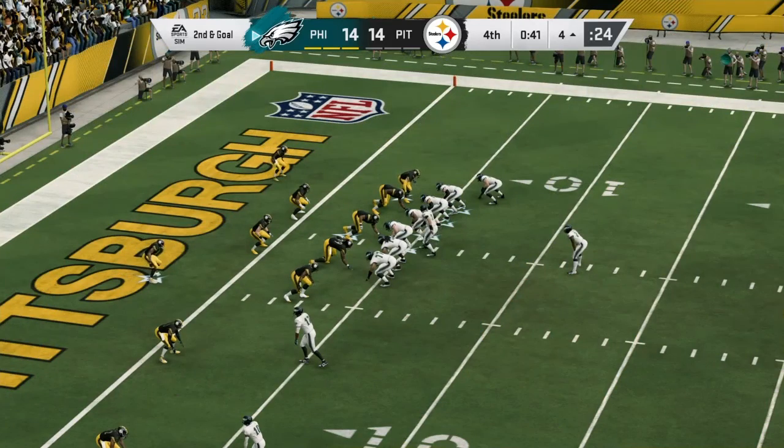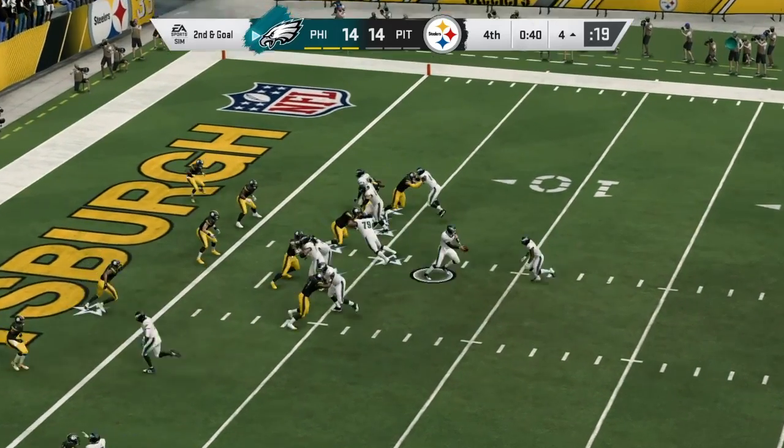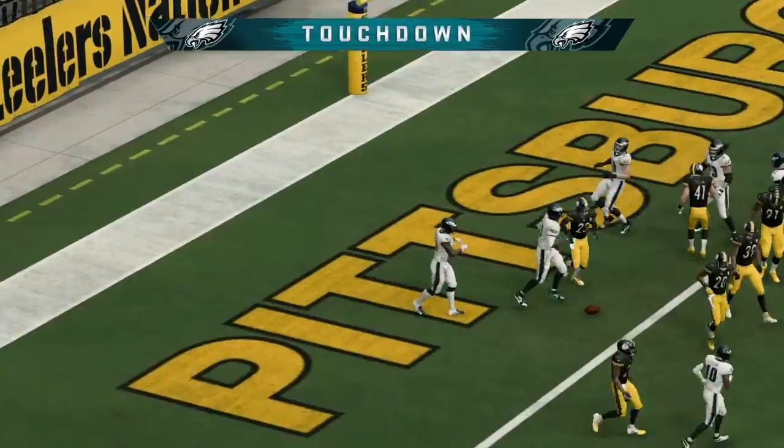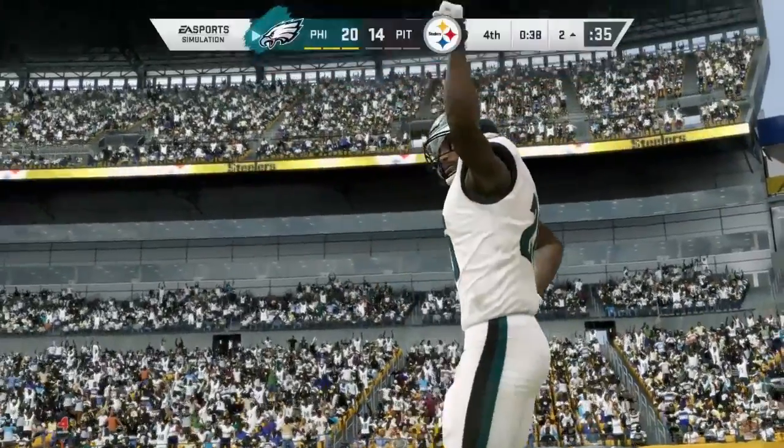From back at the 4, here's 2nd and goal. Let's get this ball back for the offense. Once again with Sanders. And that's a touchdown as they've broken our tie here in the final minute of the 4th.